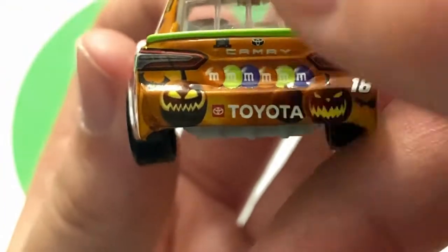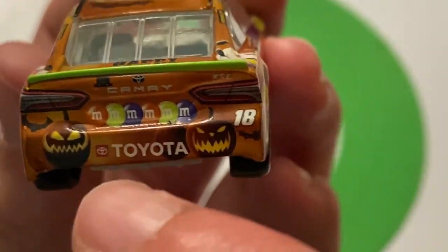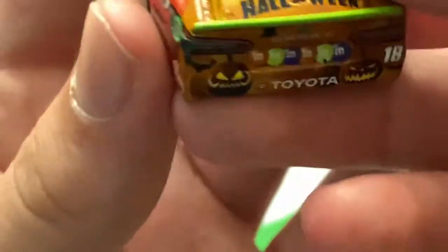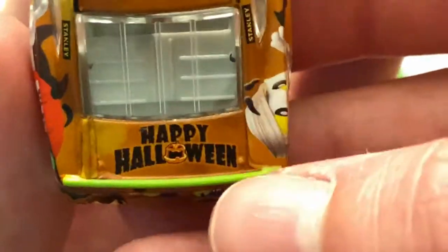You got some jack-o'-lanterns. That's actually pretty cool. You got 2 different jack-o'-lanterns there, with some bats in the background there. I noticed there's a bat right there. A couple bats right there. That's pretty cool. Camry there. Another pumpkin that's not carved, though. It says Happy Halloween on the deck lid with a really weird jack-o'-lantern right there. That is a very interesting one.